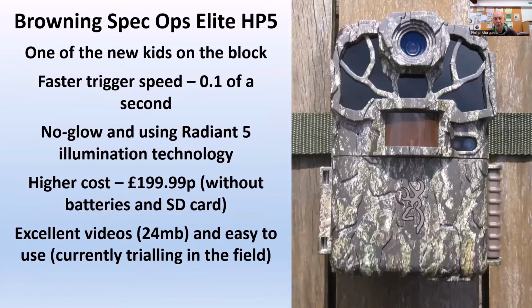And the new kid on the block, as I've described it here, is the Browning Spec Ops Elite HP5. Now this has got a really fast trigger speed at 0.1 of a second, no glow, and using Radiant 5 illumination technology. Now I have no idea what Radiant 5 illumination technology means, but I'm going to find out because I've just got one of these and it's currently out in the field being heavily trialed, so to speak. Again, a bit expensive at £200 without the batteries and SD card. But my initial impression of it was that it was really quite good, with excellent videos, and it was easy to put out in the field.